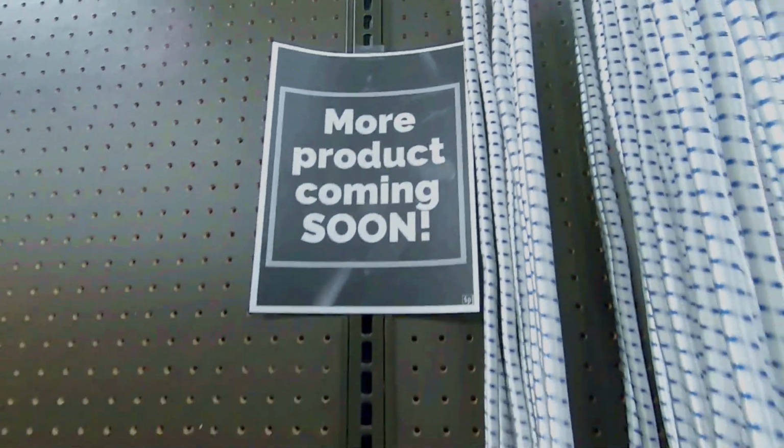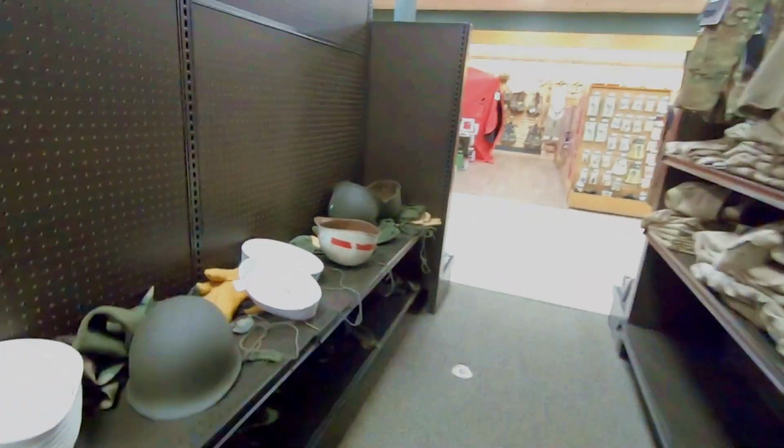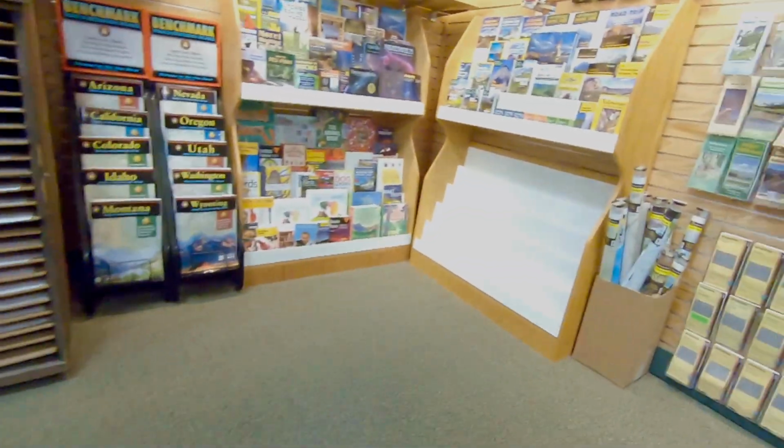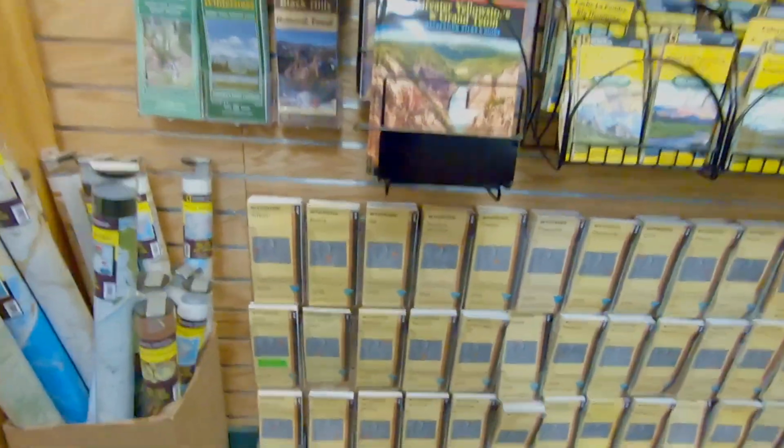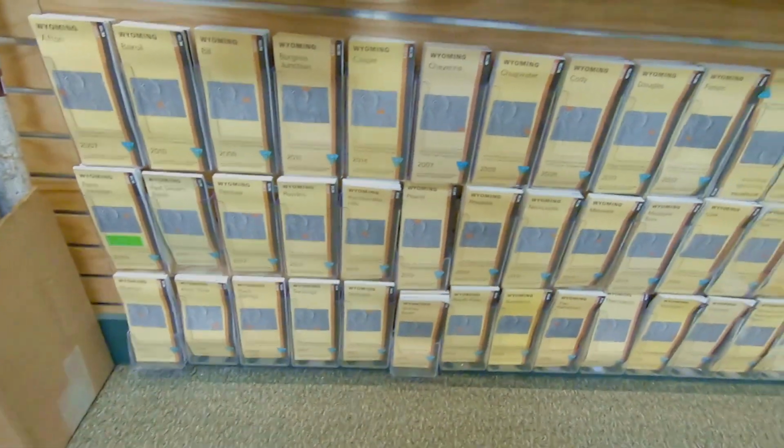You'll also notice that some of the shelves are still empty, and this is mainly because they only softly opened on November 23rd for the holidays. They're scheduled to have their official grand opening by next spring, and the store will be in full operational order by then.